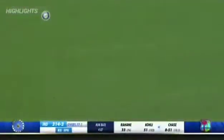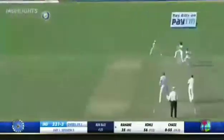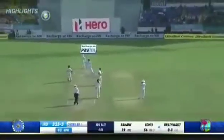Finds the gap, no problem. One of his favourite shots, the drive off the front foot. And a square cut there for 4. Good timing on that one. Gone very fine. Stopped running. That's going to be 4 runs. Poor delivery, quick and down the leg side.